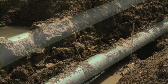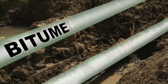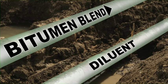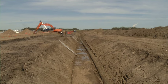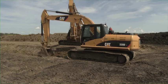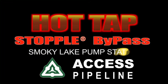In this one spot, you can see there are actually 2 parallel pipelines. The larger 24-inch line brings bitumen blend down from the oil sands to market in Edmonton. The smaller 16-inch line returns diluent back up to dilute a new batch of bitumen. They have moved the 16-inch away from the 24-inch so they can work on the 24-inch line. The next step is to fill in the excavation so we can get ready for our real story. The hot tap and Stopple bypass required by Access Pipeline for its new Smoky Lake pump station.